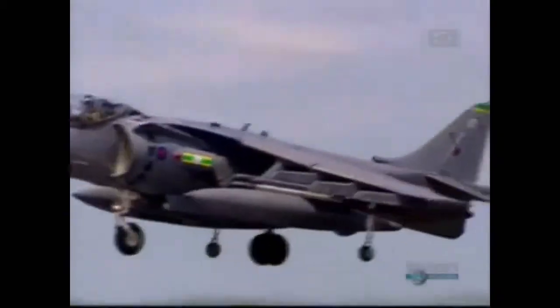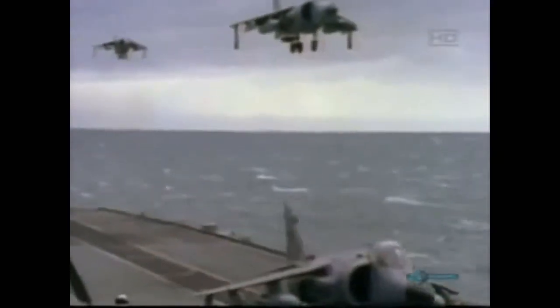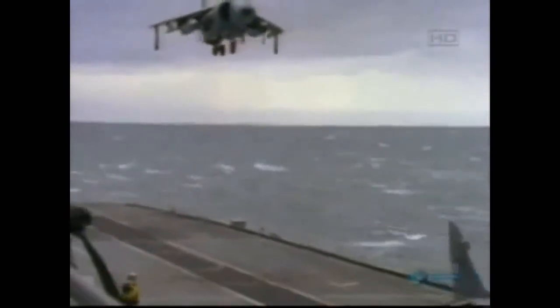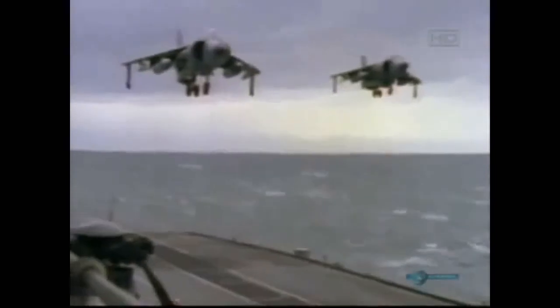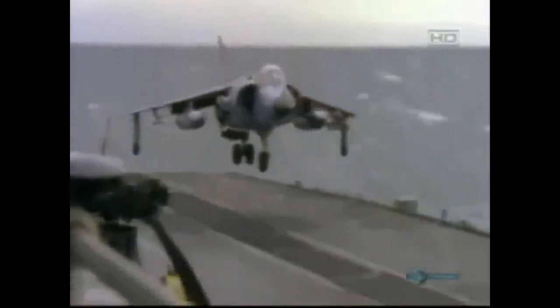When hovering, the Harrier needs constant pilot input. This is particularly true when operating from an aircraft carrier. The thing can't hover and land by itself, so there's lots of things that the pilot needs to do. He's got to be able to maneuver the aircraft safely over a very small area and be able to land it. So there is a lot of pilot input that you don't get on other aircraft types.